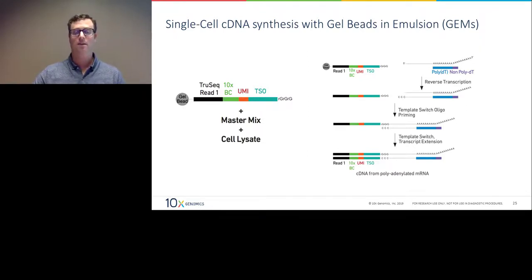So while this method yields full-length cDNA, you're going to go through and do shearing so that you're actually left with shorter insert sizes. And this method will yield the majority of sequencing information on the 5' end of the transcript. So in this study, we used our 5' capture kit. We also have a 3' capture kit as well.